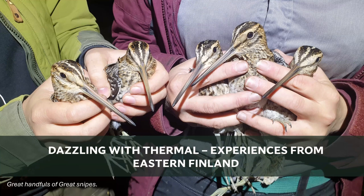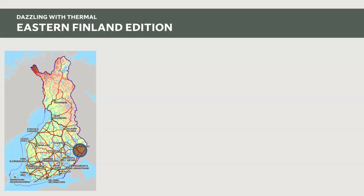And where we are mostly working at is in eastern Finland, nearby Joensuu area in northern Karelia. We usually start dazzling and looking for birds as soon as it gets dark enough. During the summer, there's no sense of trying to dazzle anything because, well, the night is not really dark at all. And we continue dazzling until the permanent snow cover comes.